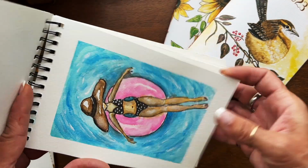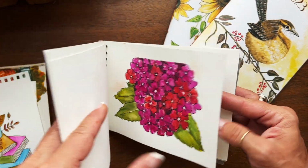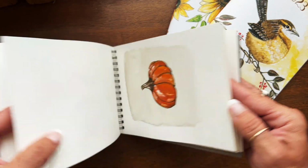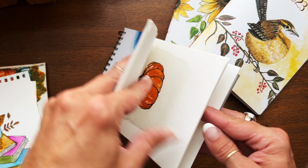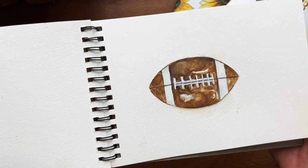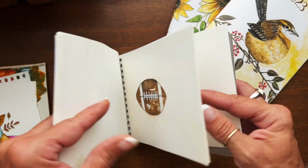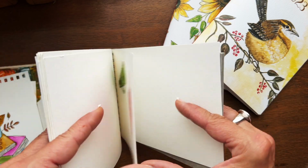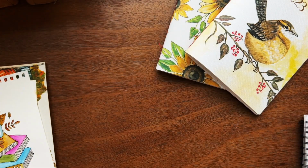of watercolor, and that one really didn't make the cut. That one didn't make the cut. Here's the football. Okay, so that one made it. And I did some of these, you'll soon see. And I think that's all in this. I ran out of paper.